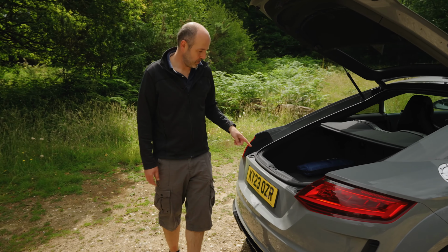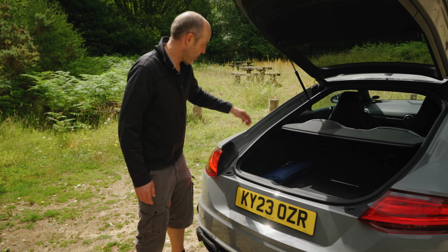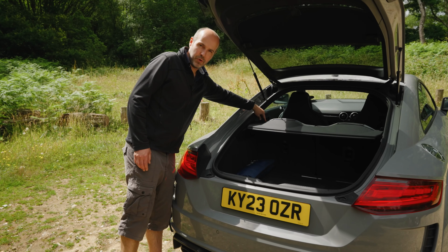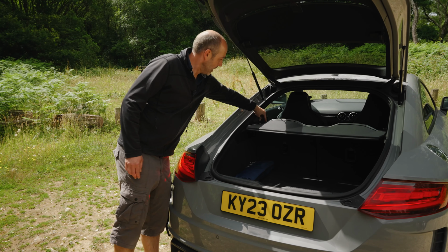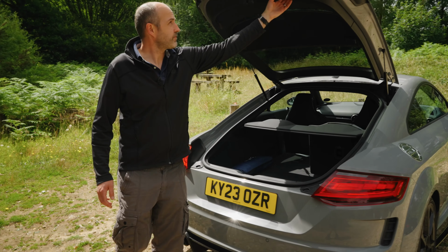And while we're on the boot, same as a standard TT, so about 300 litres. It's a surprisingly practical little car. You do get 2 tiny seats, but they really are tiny to the point of not really being of any use at all, other than you can fold them and extend the load bay, which is handy.